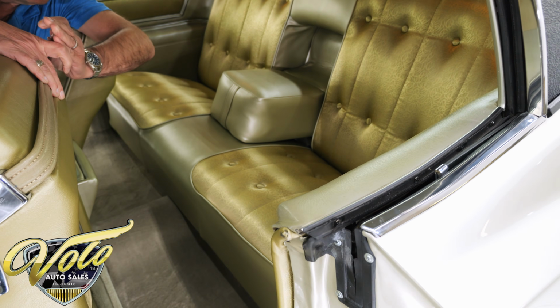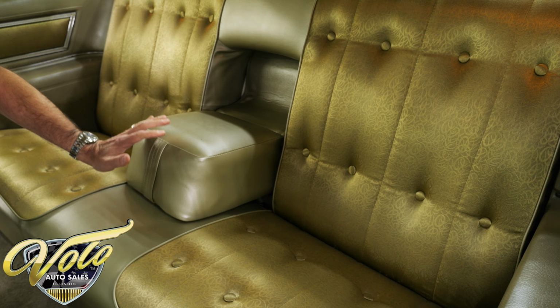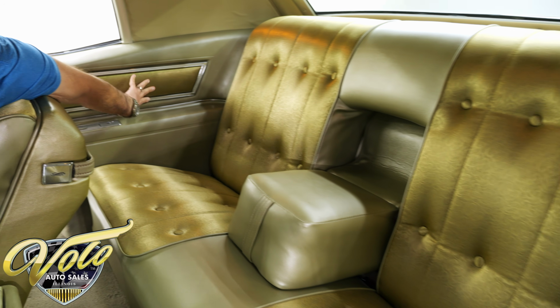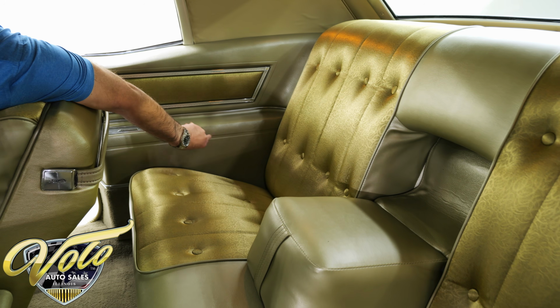Everything back here, same way. You got folding armrests front and back. They've all been reupholstered. All the fabric is redone. The side panels have the matching fabric as well. The rest of it's probably just real good original.